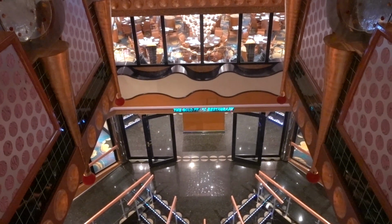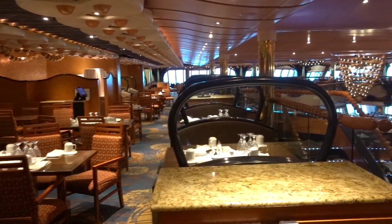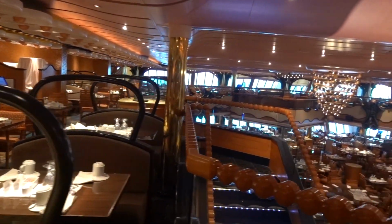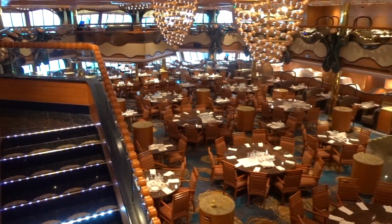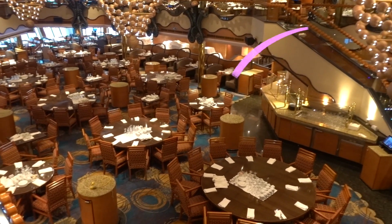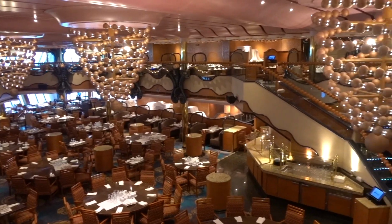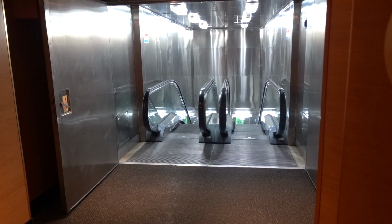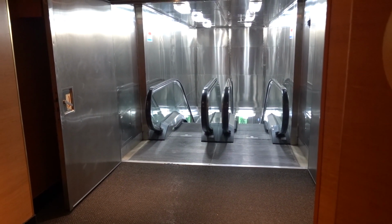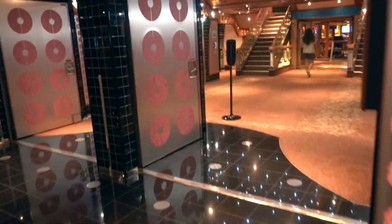That is the Gold Pearl restaurant down there. This is the other main dining room. This is the dining room that we are in. And we're at that table right there. That's to the galley. That's how they get up and down the stairs with escalators. But the galley is in between the 3rd and 4th floor.